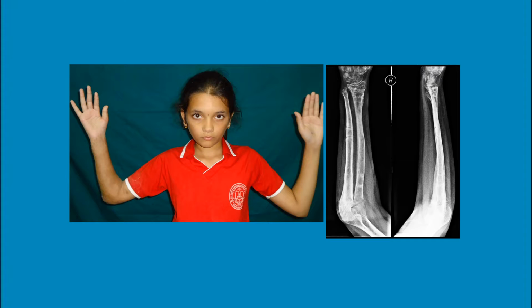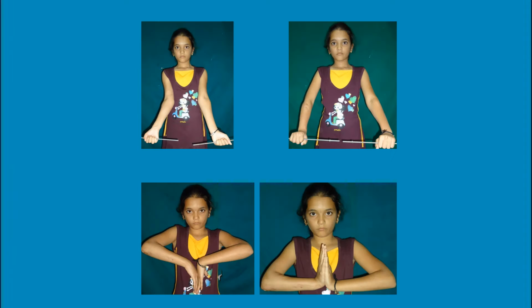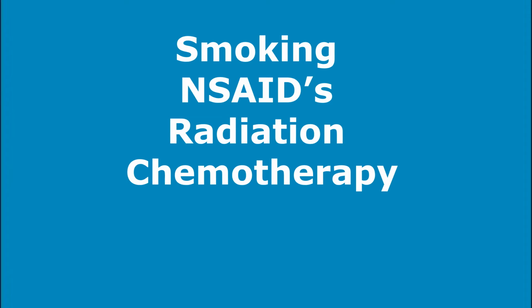So she was rewarded with excellent bone formation, which did not take too long. We could reconstitute a radioulnar joint and make them equal, so she could retain all of her forearm. Smoking, NSAIDs, steroids, radiation, and chemotherapy can all adversely affect bone formation.